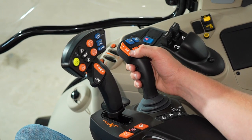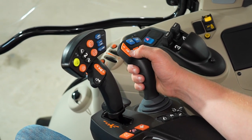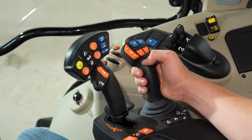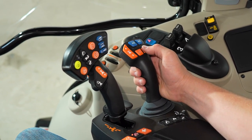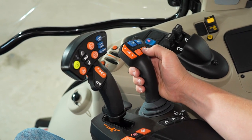This is our shuttle. So let's say we're running a loader and we get ready to go in reverse, we simply hit the reverse button. Or if we want to go forward, we simply hit the forward button. This is also a transmission setting, so we can slow the tractor down or speed the tractor up here.